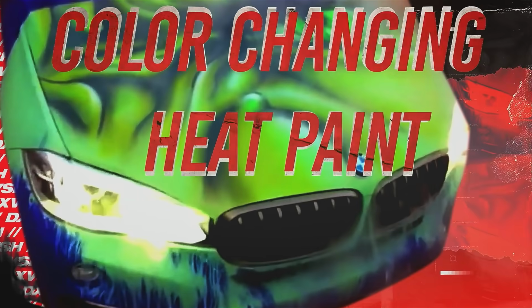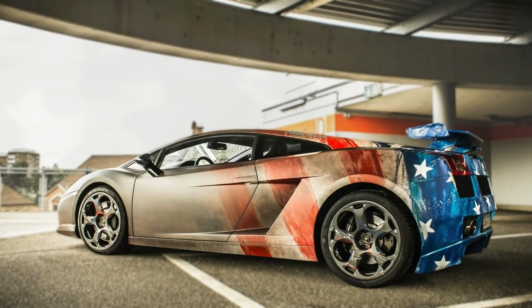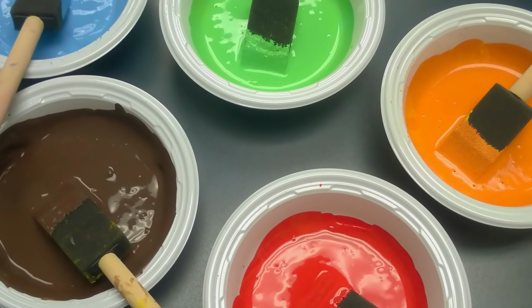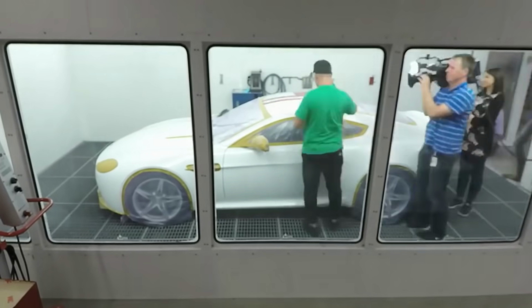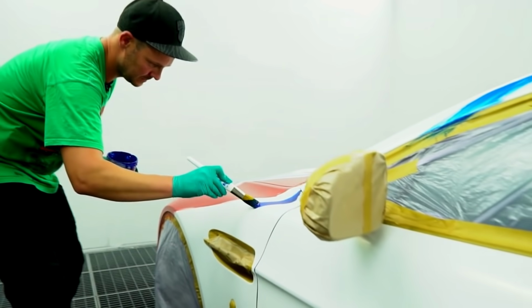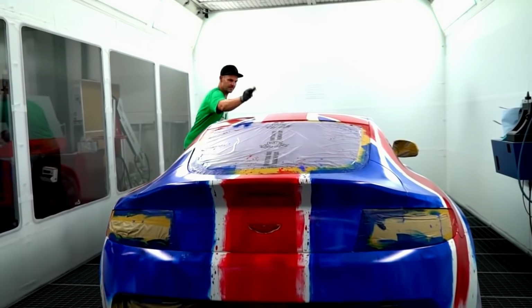Number 7. Color changing heat paint. Well, this one is not technically a car modification, but we thought it was so cool that you might like to check it out. It's called thermochromatic paint. Without getting too technical, these paints use liquid crystals, or leuco-dye technology. After the paint absorbs a certain amount of light or heat, the crystallic or molecular structure of the pigment reversibly changes, and it emits light at a different wavelength at lower temperatures.